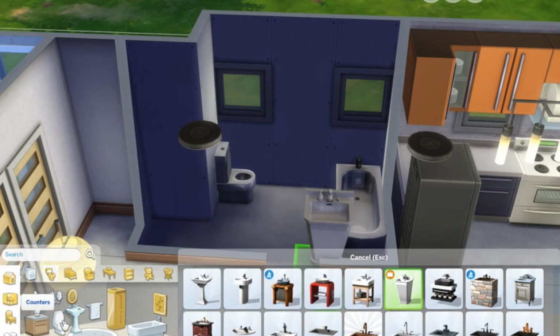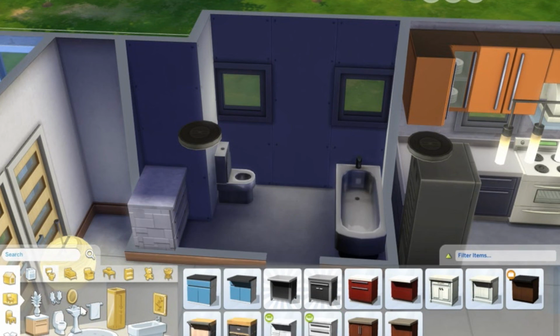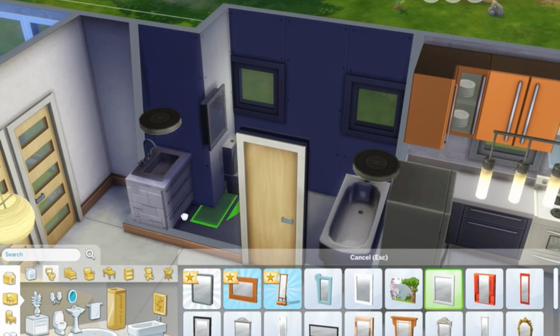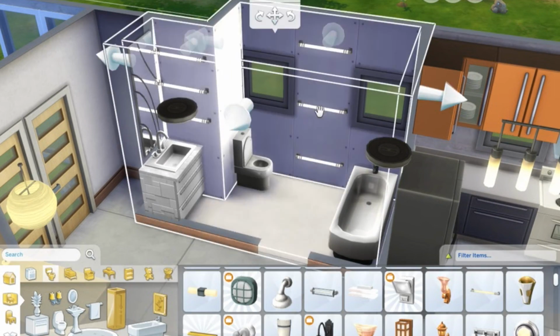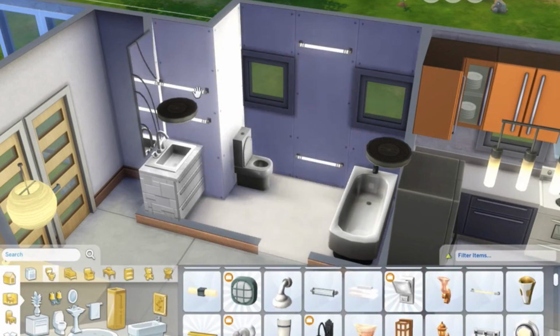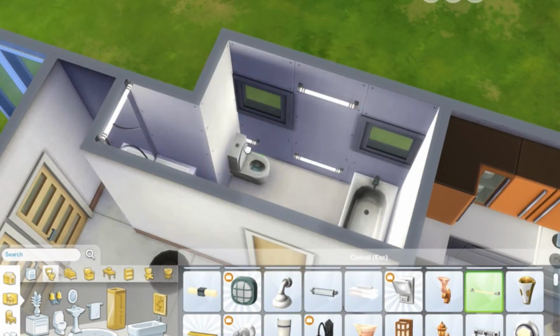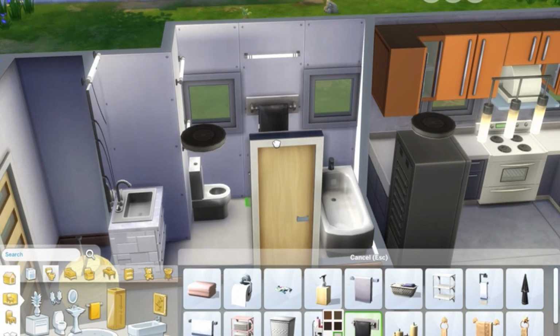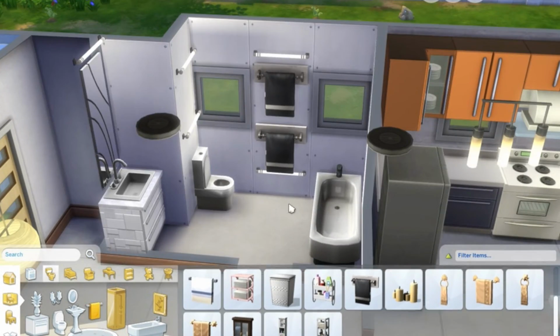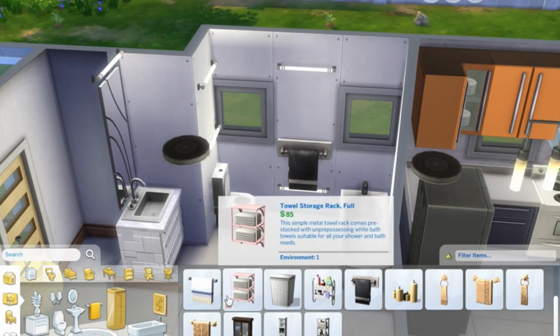Anyways, I'm finally doing the bathroom. So the bathroom is very small. I don't like having big bathrooms because I am not very sure of how to decorate it, but I was having an extremely difficult time doing the lighting. I'm not sure why it was so difficult for me to do lighting.